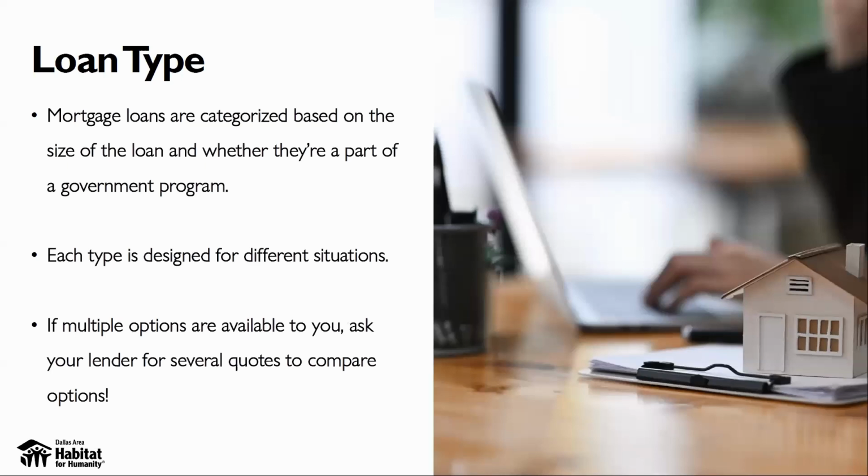Now, loan types. And I drank a little too much coffee, so if I'm going a little too fast, just shoot a note in there and let me know, okay?